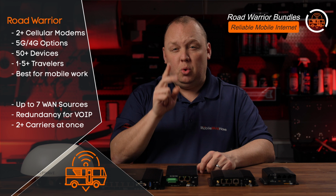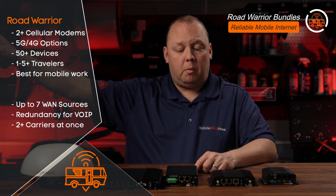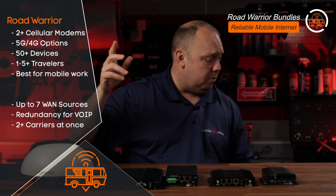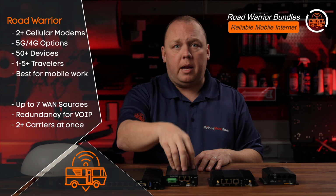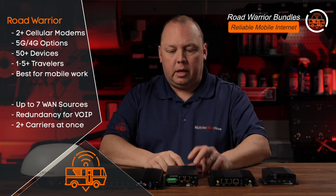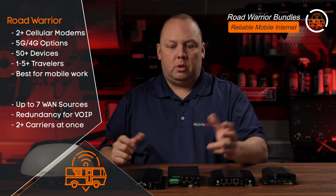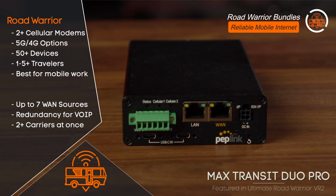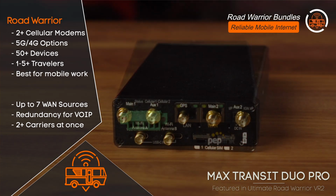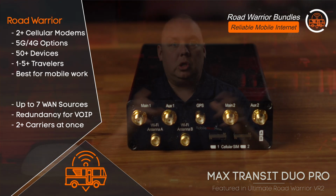You could have up to 2 additional simultaneous connections to external Wi-Fi like campground Wi-Fi, or maybe you just connect to your cell phone hotspot. You could do that as well, bring in your hotspot for a 3rd cellular connection, and then you could plug in your Starlink up here. So now you're like 1, 2, 3, 4 connections, all with this single device, potentially up to 3 cellular connections plus the Starlink, 4 connections, all bonded into one unified connection.